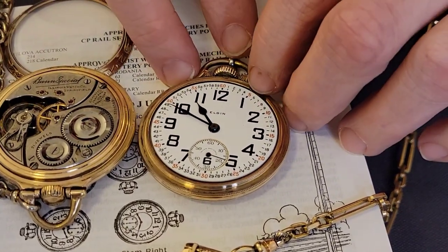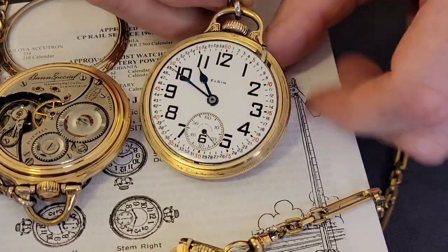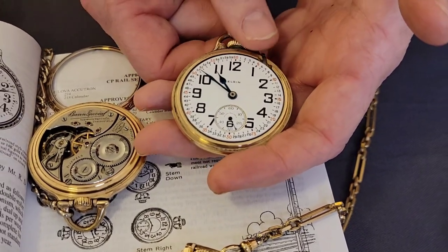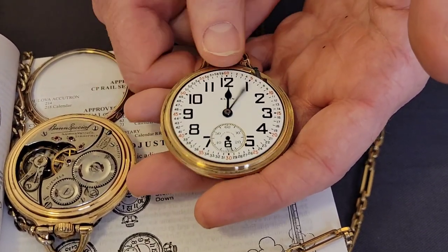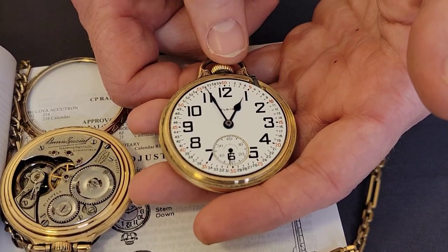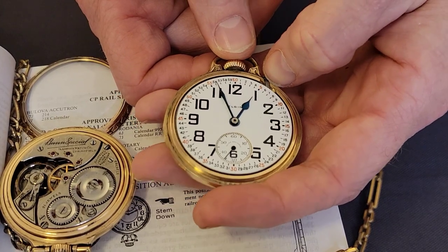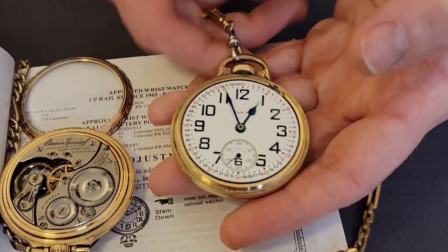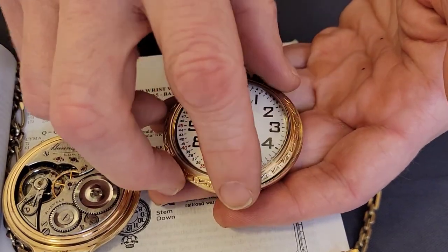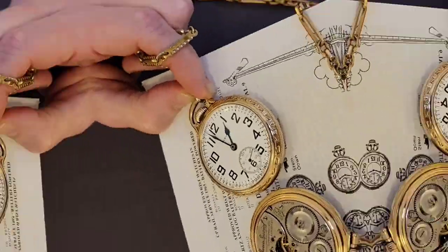So we pull this out, but really it's designed for a fingernail. So you just take your fingernail, you pull it out, and now that it's all the way out to the setting position, check it out. Now I can set my watch. I set it to the exact time it needs to be. I press this in. Boom. It's now set. I take my bezel and I rotate it back on. Now your watch is set.